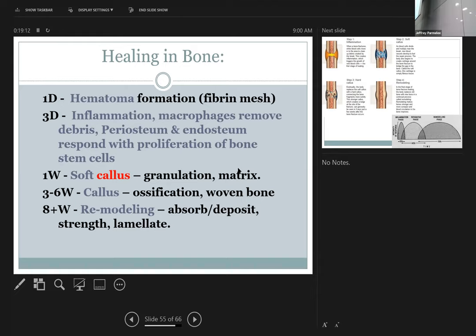It's gonna bleed like crazy. And then this clotting mesh that we'll talk about in blood is going to kind of stop the bleeding. And then white blood cells will come in to eat the debris and start cleaning up. So it's going to feel warm, painful, swollen as soon as you break a bone, right? And what your body does is it puts on a callus, like the soft callus is a cartilage, kind of the first step in fixing your bone.